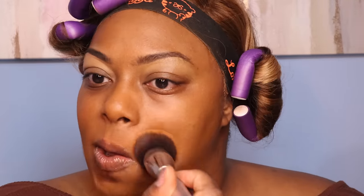This brush is the It Cosmetics Airbrush Buffing Foundation Brush number 110. You guys, I had to go run. Well, I didn't run to Ulta, but I ordered it when they were having their beauty steals. You guys, look at how flawless this brush makes my face look. I bought two of them. Oh my gosh, you definitely have to catch these on sale because they are a cute little coin.